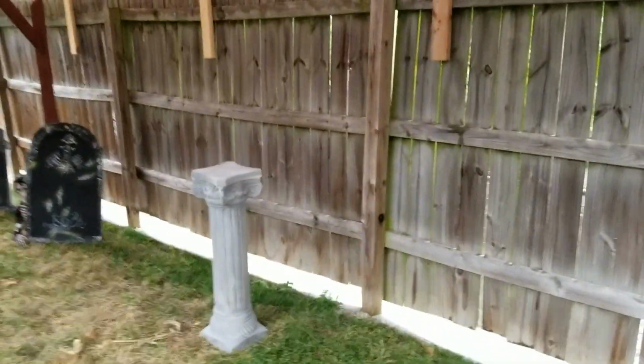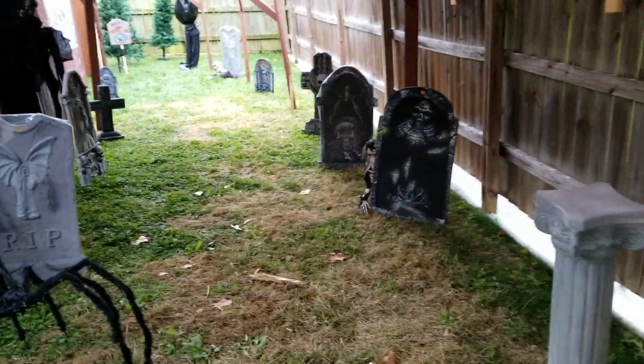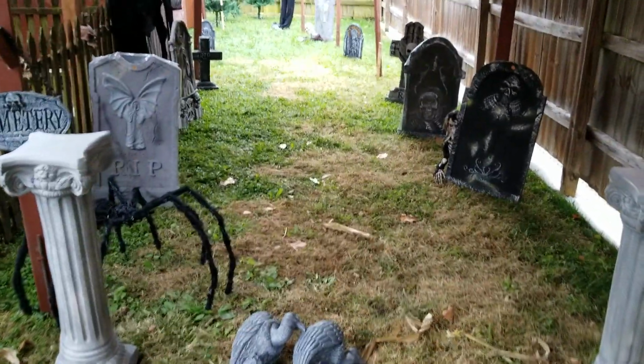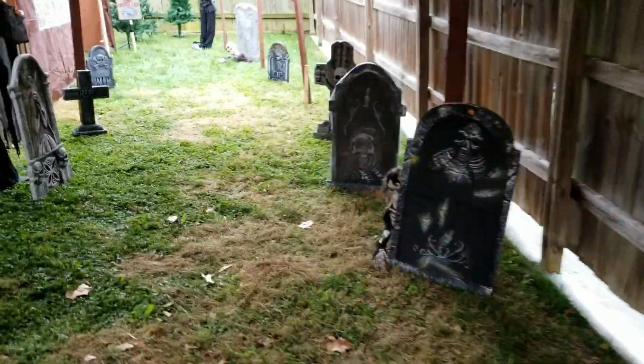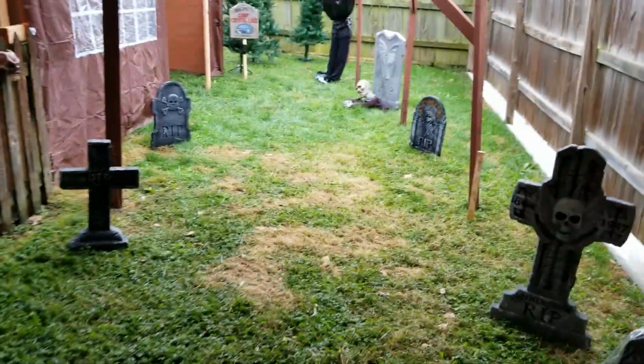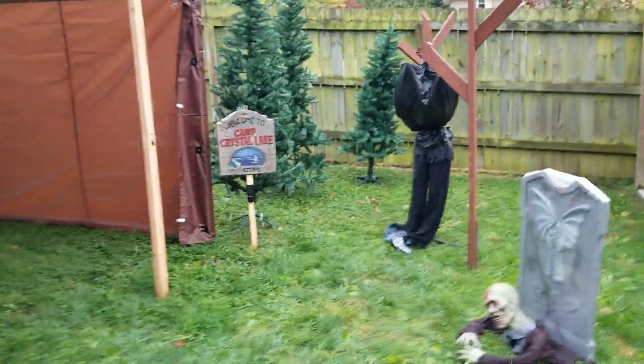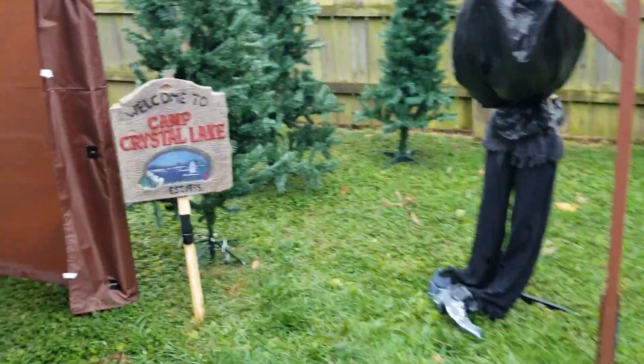beginning part of one of my cemeteries. This is like the old-timey kind of entrance of my cemetery. I know it's kind of not finished yet, but the webs and lighting really do pull this together. They'll come through here and basically enter into my next area, which is Camp Crystal Lake, which is where I usually dress up like Jason. So they'd come through here.